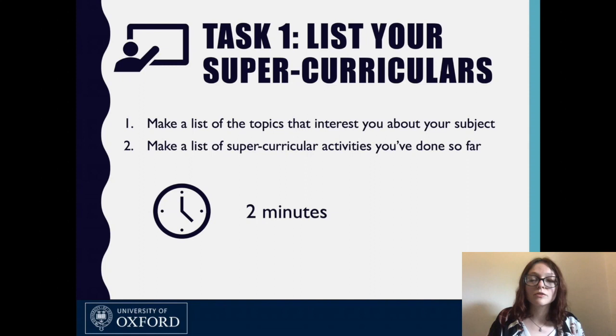But hopefully you've read a book outside your subject, or you've looked at something, even if it was going to a museum a long time ago. So I want you to make a list of the topics that interest you about your subject, and then make a list of supercurricular activities. This should take you 2 minutes.